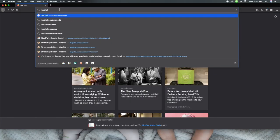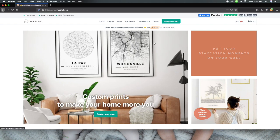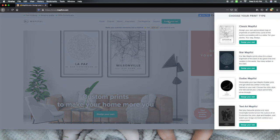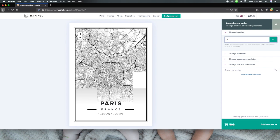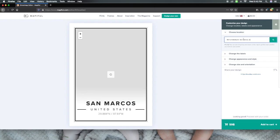Okay, so I wanted to show you guys how simple it is to actually create your own Mapiful. As you can see, I'm just going to their website, and at the very top of the page, it says design your own. On the side, it gives you all of your different options, but this is me designing mine, the one that was just in our bedroom. So I typed in the address to the university because there's not really a physical address to the music building, but then I could change anything I wanted to, as you'll see in a second.